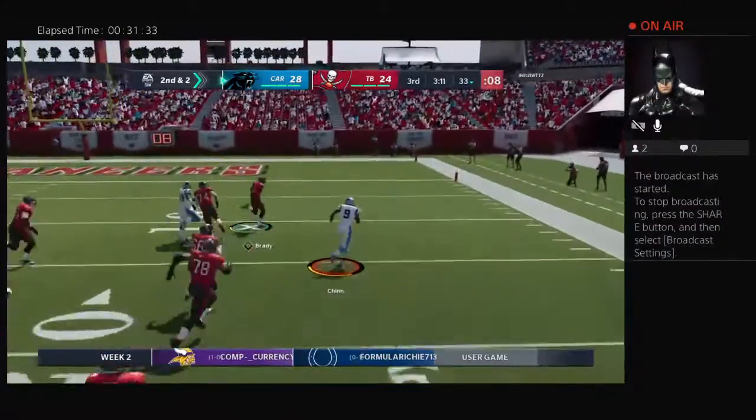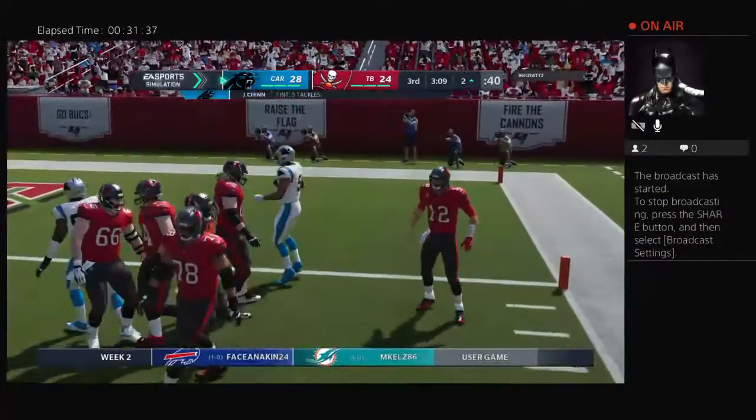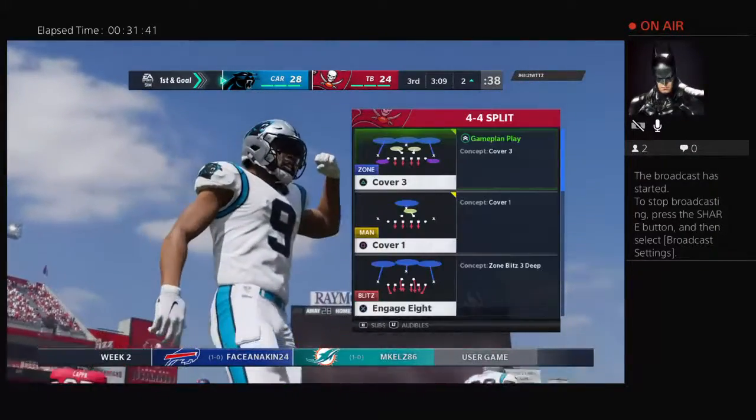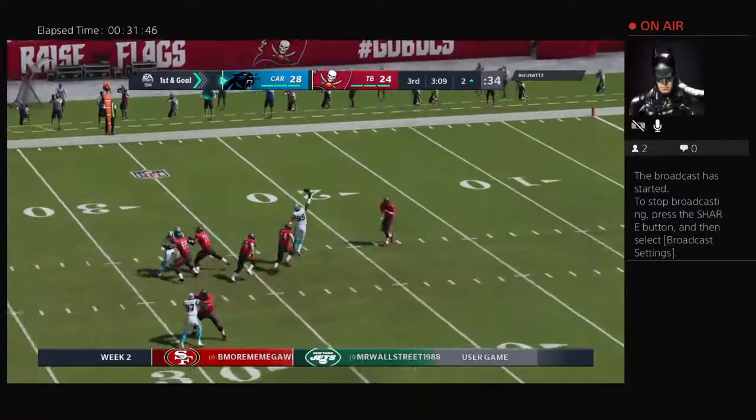Picked off by the rookie Jeremy Chin. And he will not get all the way home, but he will take this back down to about the 2-yard line. That's now his 2nd interception in as many weeks from his linebacker position.